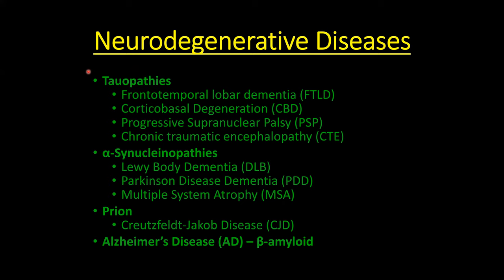So we have our tauopathies, one of the most prevalent being frontotemporal lobar dementia. Alpha synucleinopathies, the most prevalent being dementia with Lewy bodies. We have prion diseases, which we won't touch on today, and this is CJD. And then really the most prevalent of all of the neurodegenerative diseases and the dementia spectrum, Alzheimer's disease, which we'll talk about.